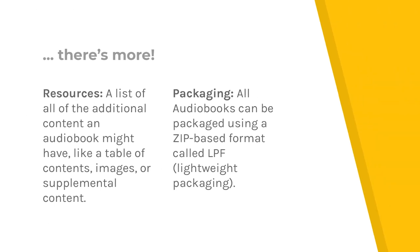There's also a resources section of the manifest. This is where the supplemental content comes in. You can provide a list of all of the additional content that an audiobook might have, like that table of contents I mentioned, any images like a cover or maybe some photographs, and additional supplemental content.